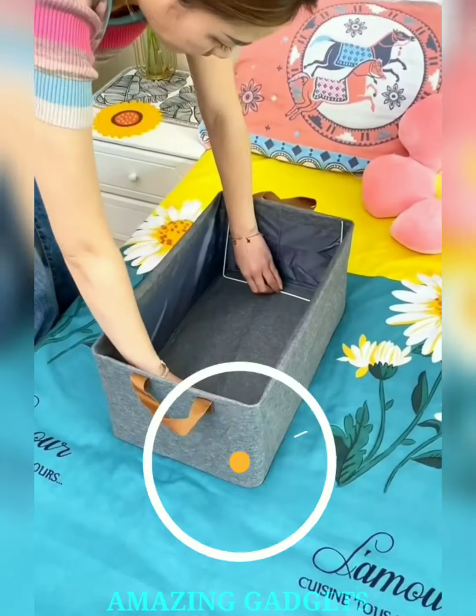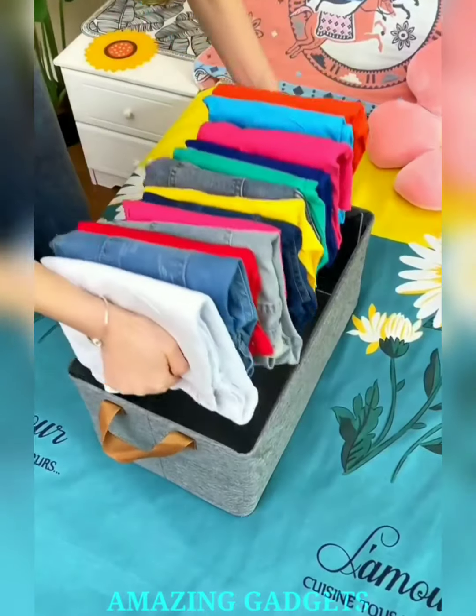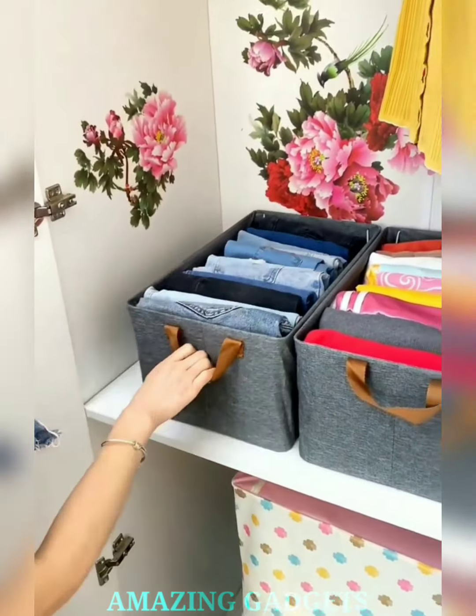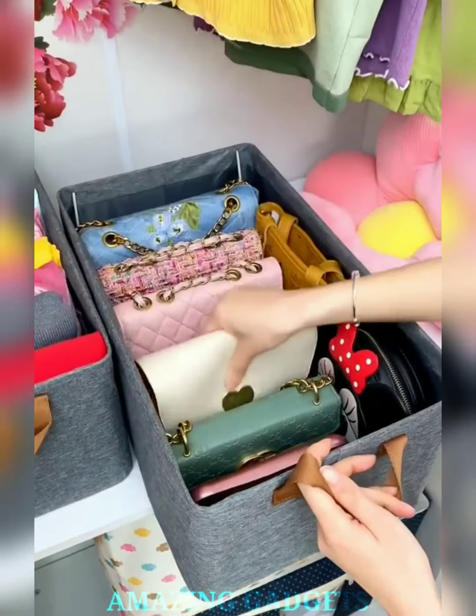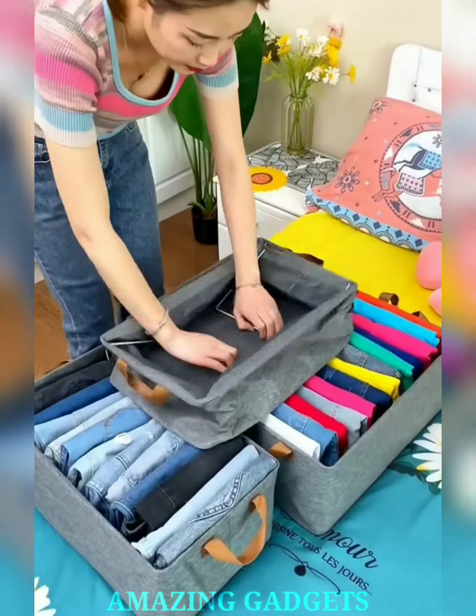Say goodbye to chaos and hello to organized bliss. Our foldable storage bins effortlessly combine functionality with a touch of flair, bringing style to your decluttering journey. When not in use, these storage bins fold flat, saving you space and allowing for easy storage. The ultimate solution for a clutter-free closet or shelf. From clothing to accessories, toys to household items, these bins are versatile storage champions.